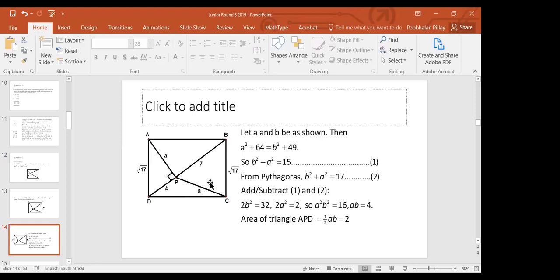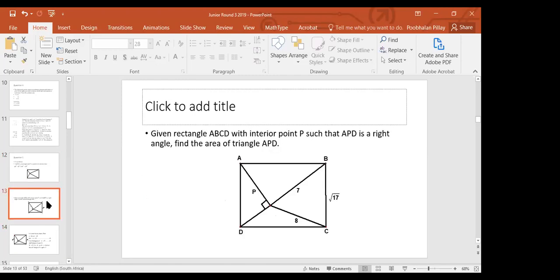I should have gone to the question. I was going to the answer. And you are asked to calculate the area of this triangle, this right angle triangle. Now they tell you in addition that this angle is 90 degrees. And you've got these three sides given, 7, 8, and square root of 17. Those three are given. And you've got a right angle triangle here. And they ask you to calculate the area of this.